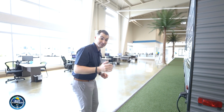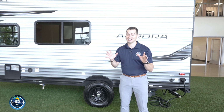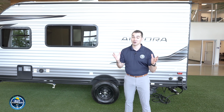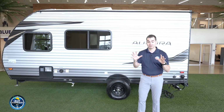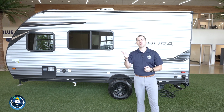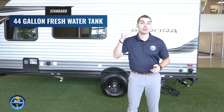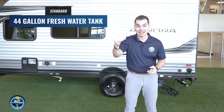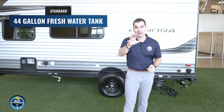So by seeing the features so far, if you're not already convinced on why this really is an RV that you should be proud to own and jam-packed with some top-selling features, I wanna tell you a couple more things. So one is there's a 44-gallon freshwater tank. This is giving you the ability to go for days and days on end and enjoy your family and be able to get out to the campgrounds and not have to worry about pesky things like, did I fill up the water tank enough?